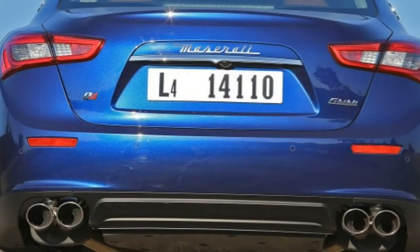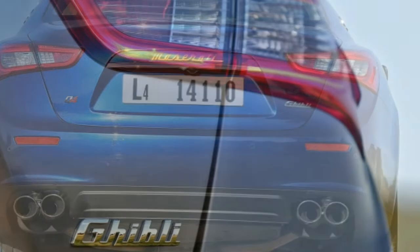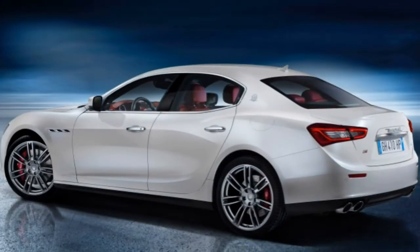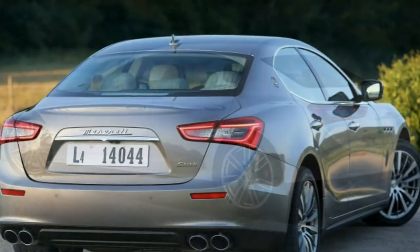Notable options include front and rear parking sensors, a drive-air adjustable adaptive suspension, steering wheel mounted paddle shifters, power adjustable pedals, a power rear sunshade, heated front and rear seats, ventilated front seats and a heated steering wheel.